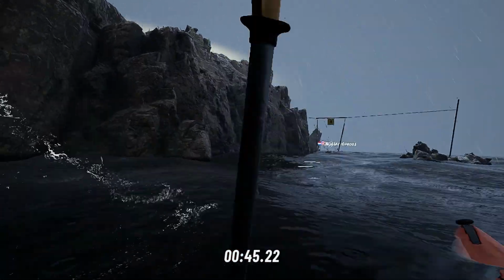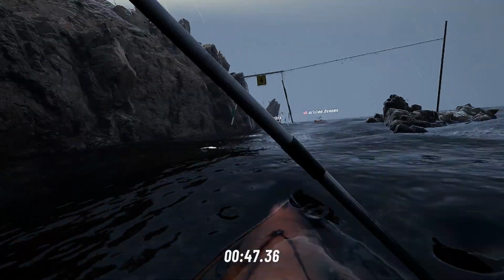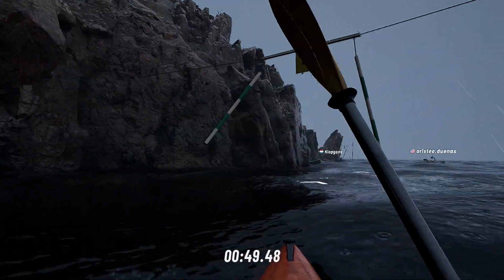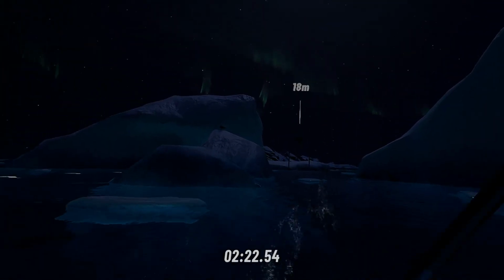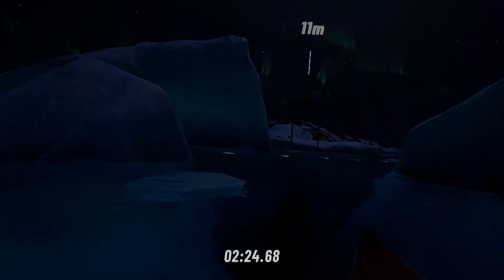The game is simple. Race through courses marked by arrows in the water and do your best to go between the numbered poles, in the right order, of course. Look for shortcuts and control your kayak to outrace your opponents and get to the finish line.